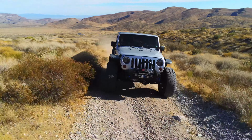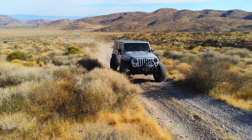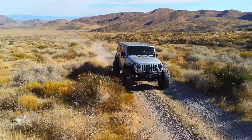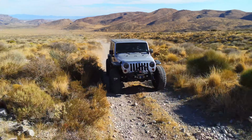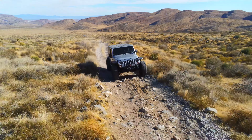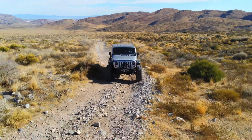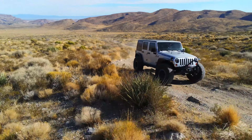I find for the average guy, a good 3.5-inch system with 35 to 37s, and the trend today is to keep the center of gravity low. So I'm seeing guys on 40s with 3.5-inch suspensions, or even 2.5 with really high-line fenders. And I am a big fan of that because it keeps that center of gravity low and it makes your Jeep handle better. The cost is a big factor.